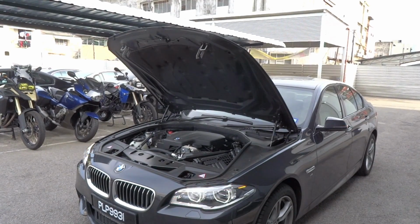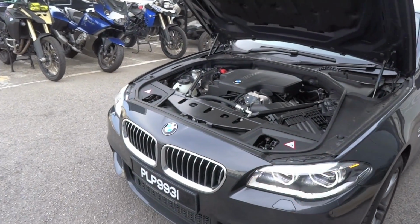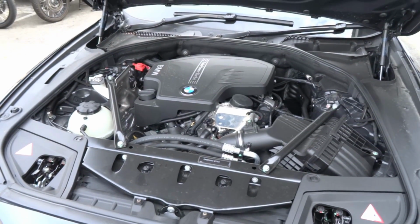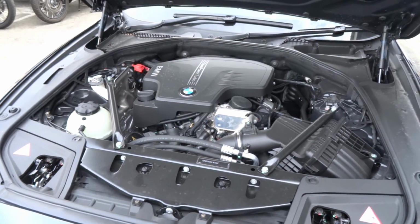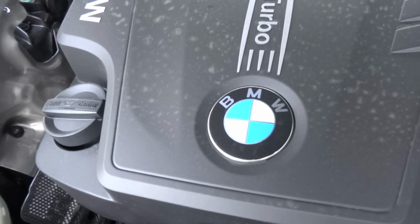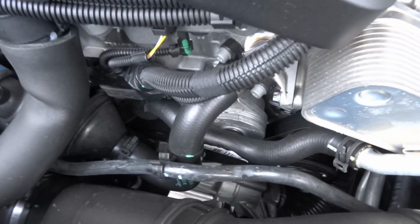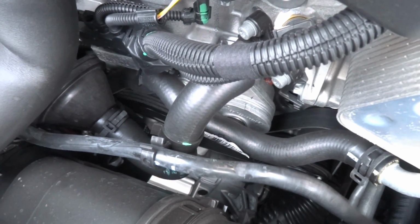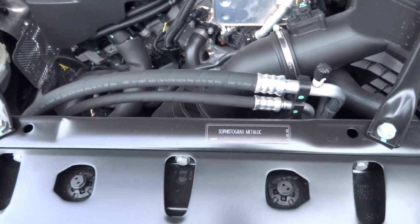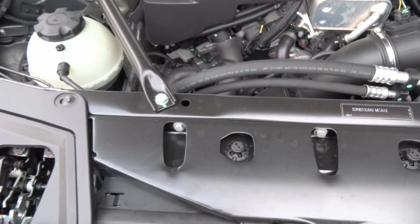The 528i gets BMW's N20 B20 2-liter dual overhead cams, 16 valves, turbocharged inline-4 engine. This engine features BMW's twin-power turbo technology, double Vanos variable valve timing, Valvetronic variable valve lift, and direct injection. It produces 245 horsepower between 5000 and 6500 rpm and 350 Nm of torque between 1250 and 4800 rpm.